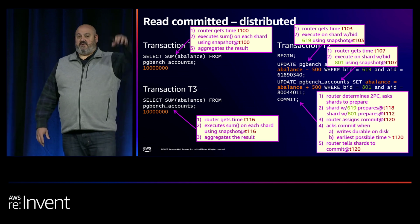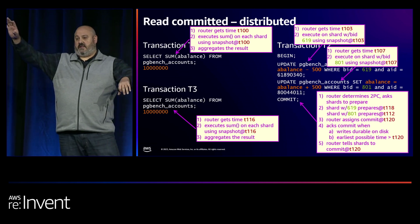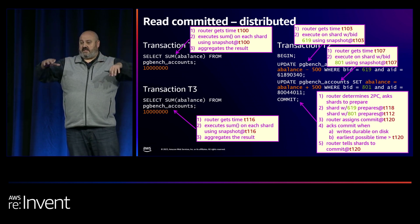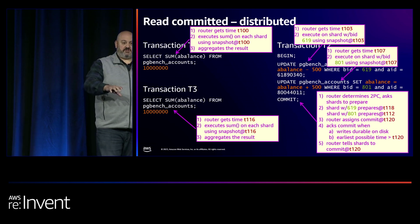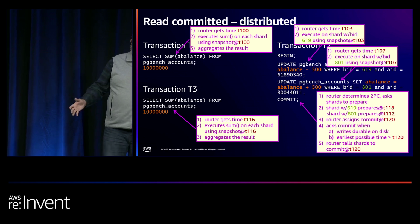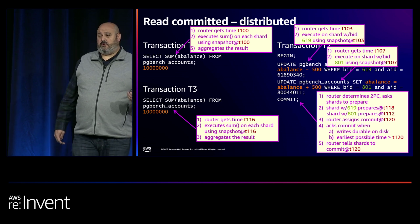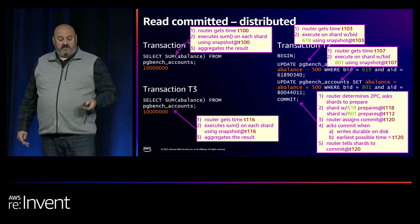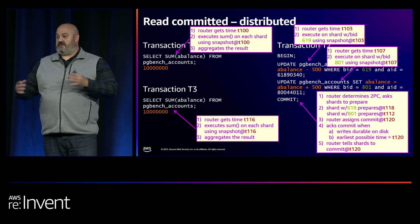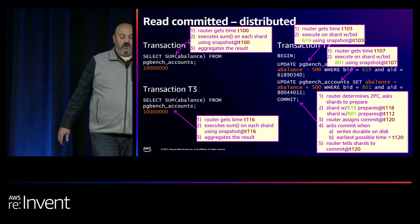because we are getting a consistent view across all the shards when we do the sum. So even if money has been debited from an account on one shard and credited to an account on another shard, and you look at it in between when the money is moving, you will always see either all of that transaction or none of that transaction. Again, this is basic database isolation, but it's done in a distributed system, and that's the thing that makes it special. Again, if you were to do a point-in-time restore at, say, time 119, you would not get that update transaction. If you did 120, you would get the update transaction. They come in guaranteed all or none.